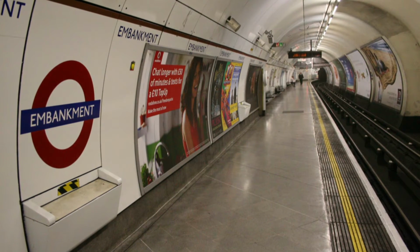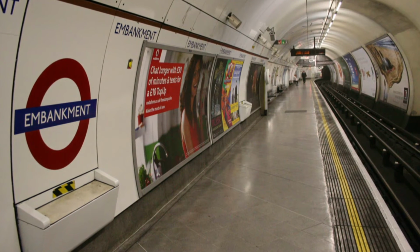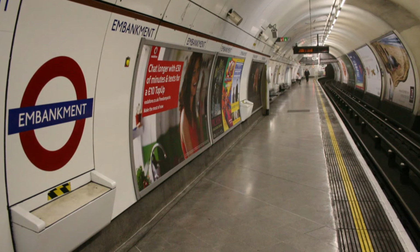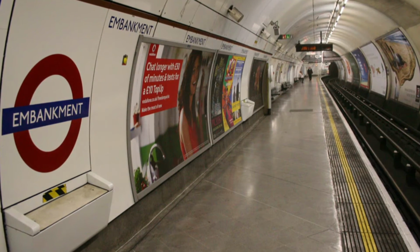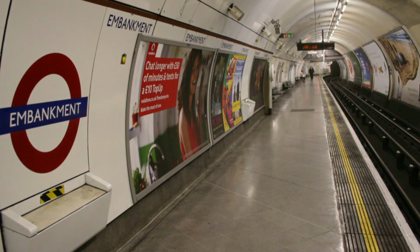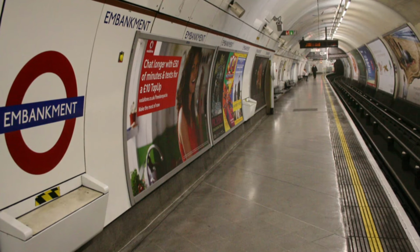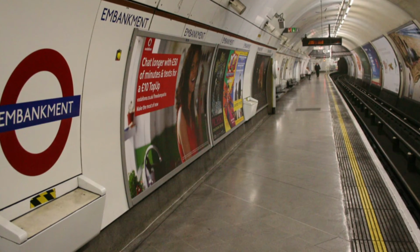Embankment Tube Station, Pages Walk. This tube station is in central London near Trafalgar Square and Fleet Street. It is one of the network's busiest interchange stations serving the Bakerloo, Circle, District and Northern lines. Over the years, many of the station staff and contractors have reported very strange feelings and unusual experiences in one of the station's disused tunnels that runs under the River Thames. The tunnel is known as Pages Walk.